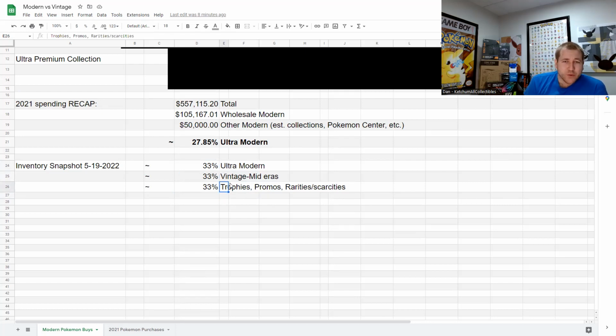There's more overlap between these two. Like my Pikachu trophies border on ultra modern. I think my newest one is the number 3. That's 2019. So my 2019 number 3 Pikachu went into this one. All my Pikachus went into this one. My Art Academies, my orbs, my victory rings, things like that went into the trophies and promos. So it all depends on how you define it and how you want to classify it.